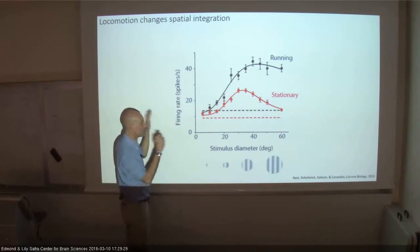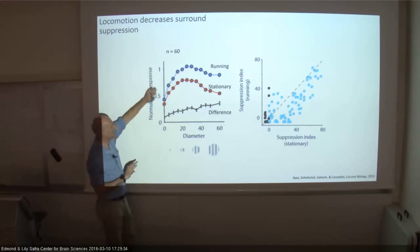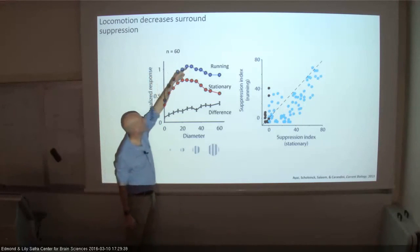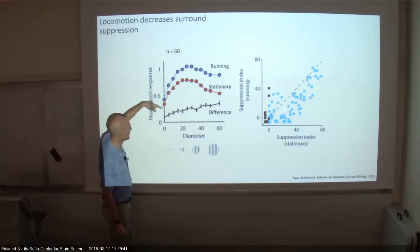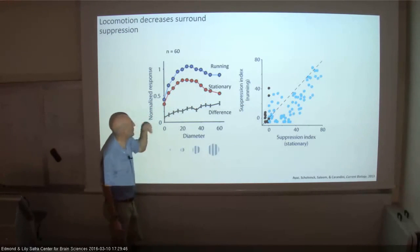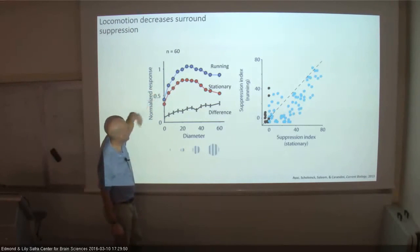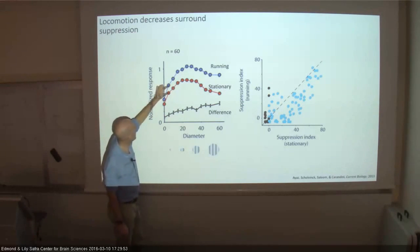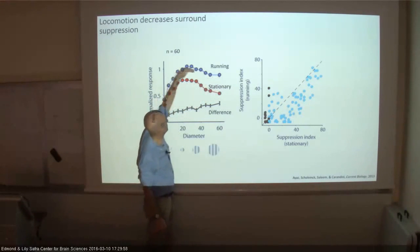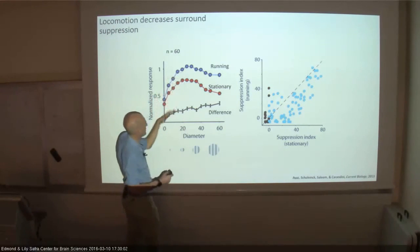Let me show you now a very dumb average across the population. This is a very dumb average, taking every cell without adjusting for preferred diameter or for anything. And 1 is the peak firing rate. You can see that our average cell has a certain amount of size tuning, and when the animal runs, this whole curve goes up. But the effect of running for small stimuli is much smaller than the effect of running for large stimuli. So this curve decreases less than this curve. Surround suppression is reduced.